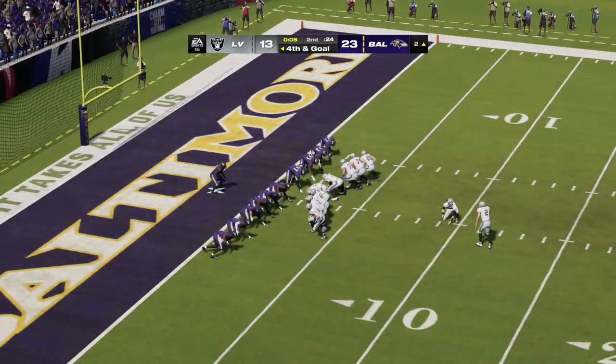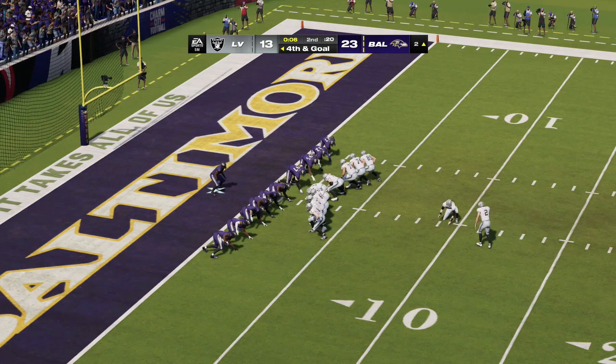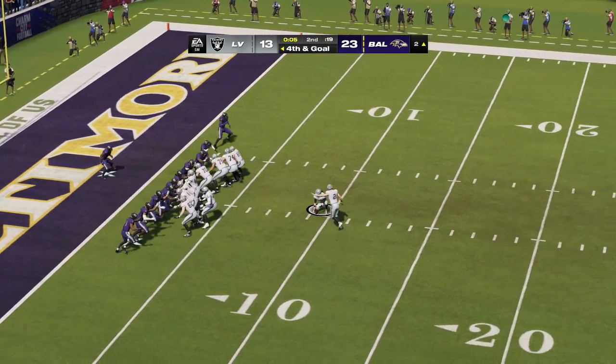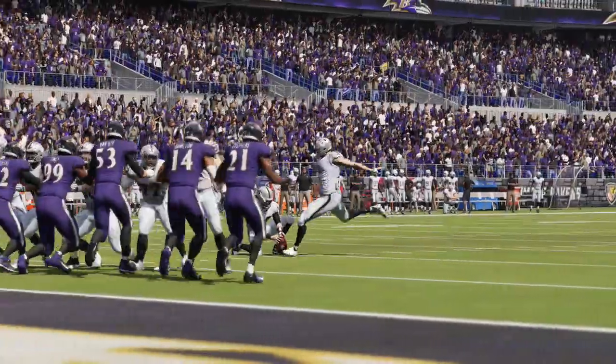So they won't get a touchdown, but here's a chance to at least get 3 to end the first half. From the left hash, he'll have to cut this at a tight angle. Carlson able to put this one through, and this is back down to a 7-point game.